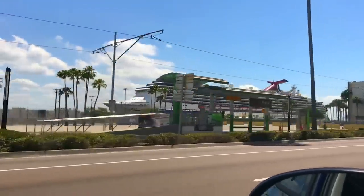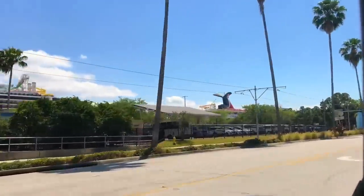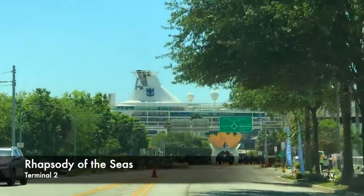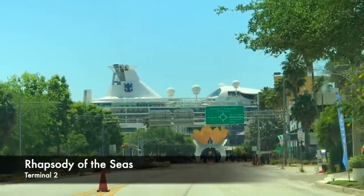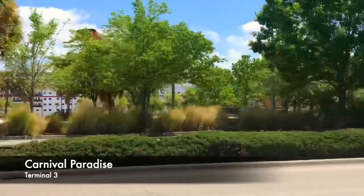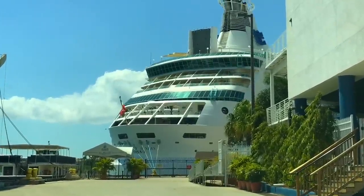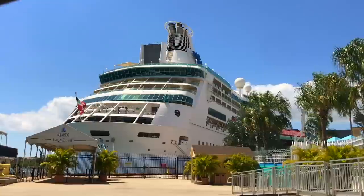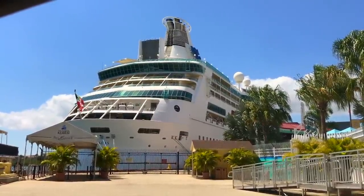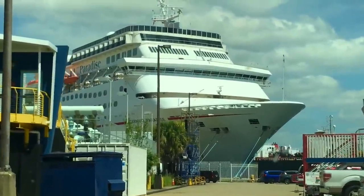We saw the Paradise there in the last Tampa video. I'll go ahead and link that at the end of this video. So the Paradise was at 6 and the Legend was at 3, and obviously they've switched, and then you got Rhapsody of the Seas at the very end there. She's docked at Terminal 2. And like I said, these aren't their normal terminals. They'll switch around with whichever terminal is open. So this is down by the American Victory, looking at the Rhapsody of the Seas, and then we turn around and drive by the Carnival Paradise.